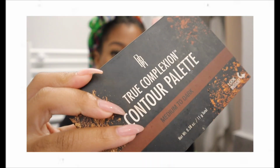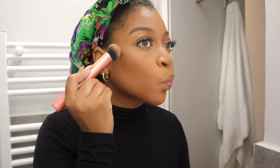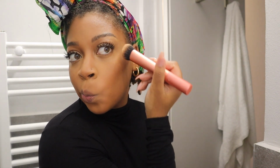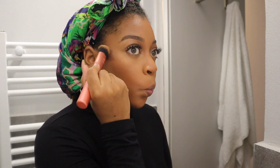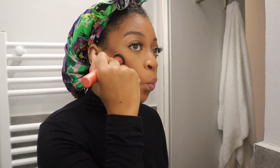Then I have my, I think that's Black Radiance, and this Makeup Forever blush kit. I'm using that for my contour and my blush. I don't know where my highlight went, y'all. Literally lost in space. I've been using this for my contour, but I might go to a different one. I'm not sure how I'm rocking with it still. What y'all think? Let me know in the comments.